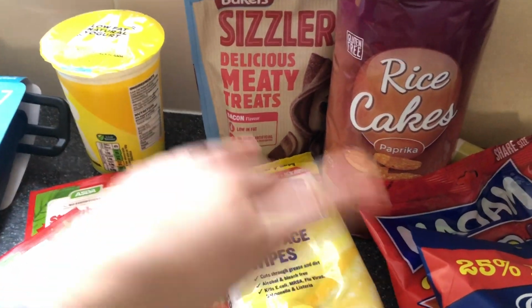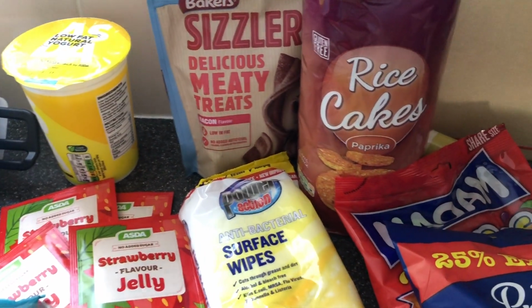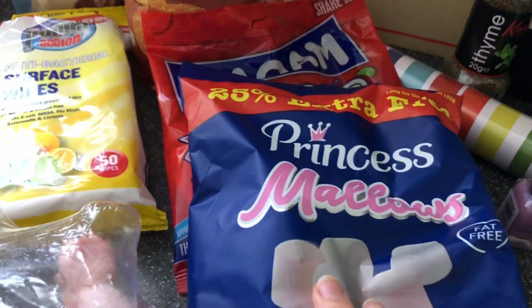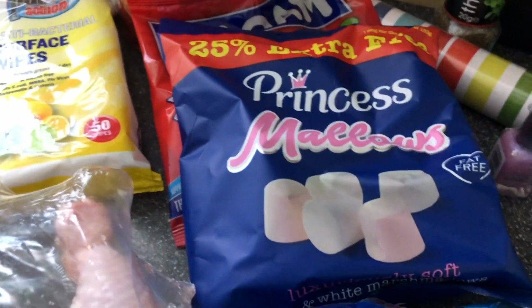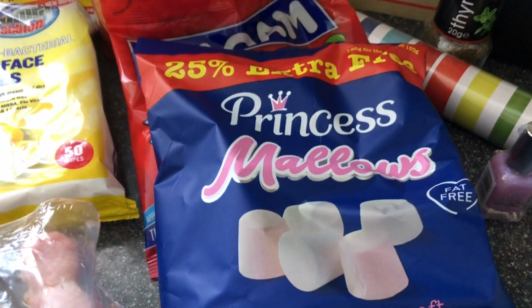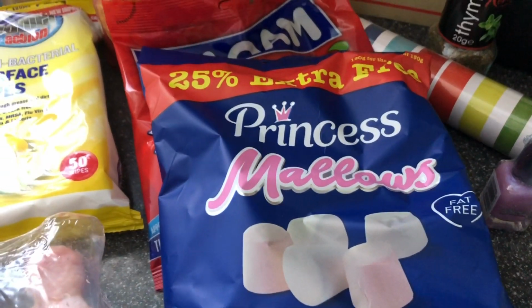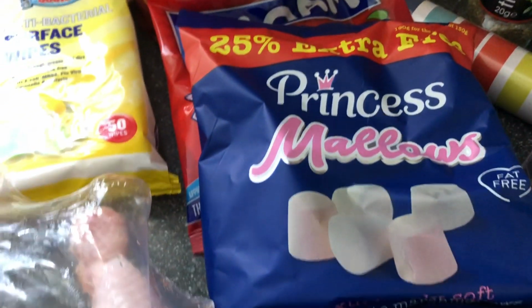I've got packs of these and I keep picking them up every single week because I'm scared I'm going to run out. I don't know why. I then bought some marshmallows for my son because he wanted marshmallows the other day and I only had Easter ones left over and they weren't good enough, apparently. They need to be the pink or white ones.